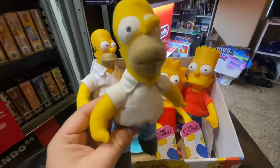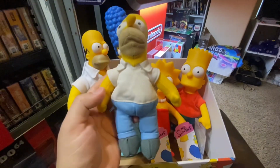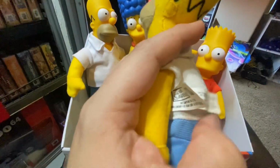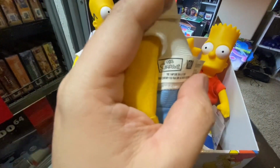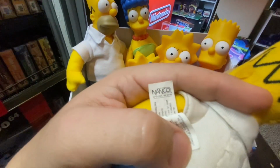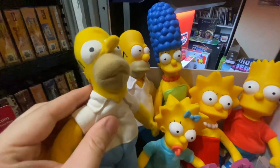And here I have an old plush that I got from a flea market a couple years ago. I believe this one was made in 2005, and it was made by Nanco? Never heard of that company. But yeah, I ended up getting this at the flea market for like $4. But other than that, I'm loving the new Jakks Pacific plush.